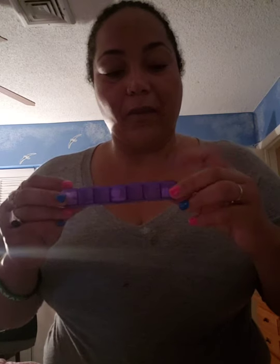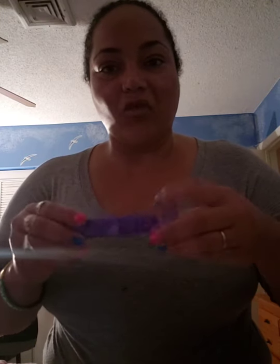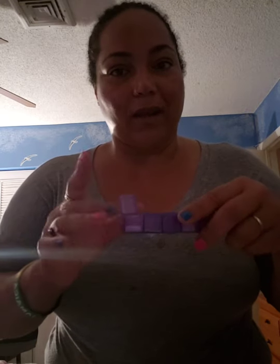So if you have enough space, because what I found is space is very important. The space in these is very small, but for my medicines, it can fit. Instead of saying morning, noon, evening, and bed, this goes by the days. So what I do is choose a slot for the morning, choose a slot for the evening, that type of thing. And then I pick one slot at the end for bedtime. So it's just for me to remember.